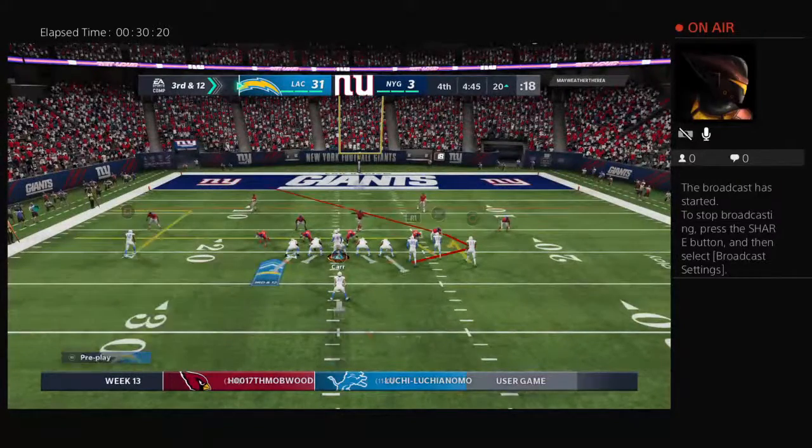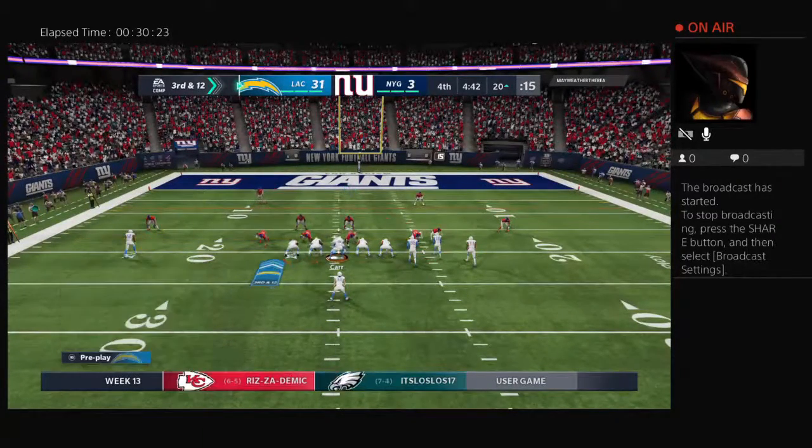The Chargers on third down, just 1 for 5 to this point. This is third down and 12.